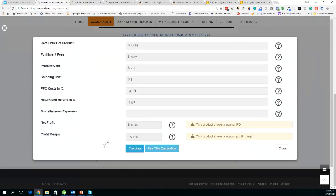Right, and it's now done everything for us. So it's taken into consideration the retail price, all of the FBA fees, shipping, landed costs, all of our additional costs that we're going to be looking at. And what it's saying here is that we estimate that the net profit is going to be $14.46. This product shows a normal return on investment, or ROI. Okay, profit margin, 39.10%. This product shows a normal profit margin.